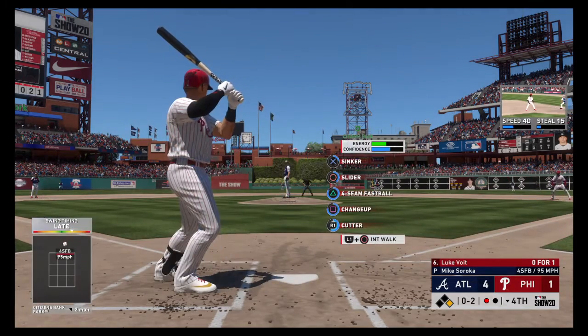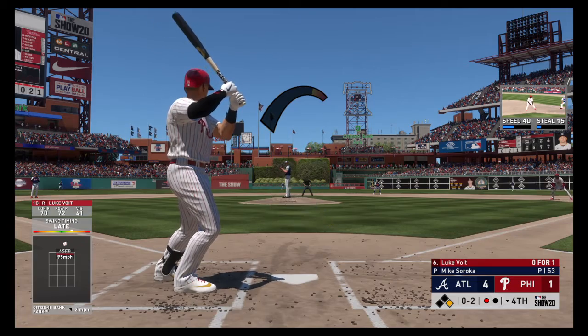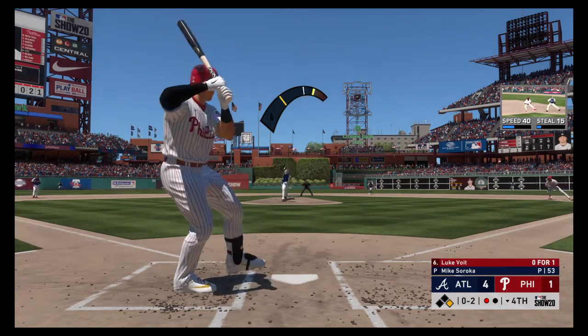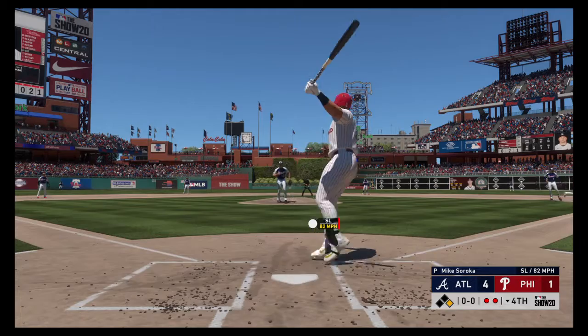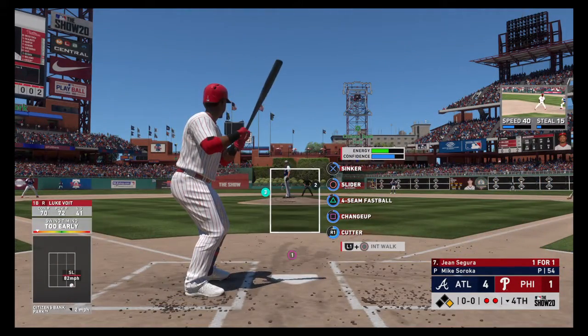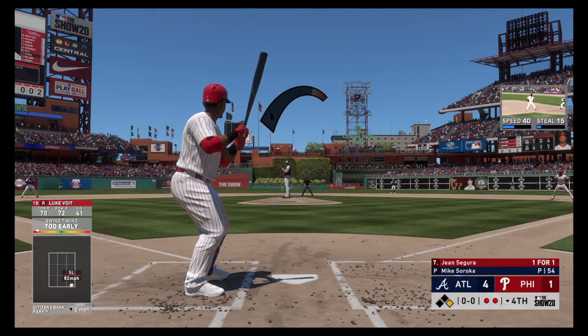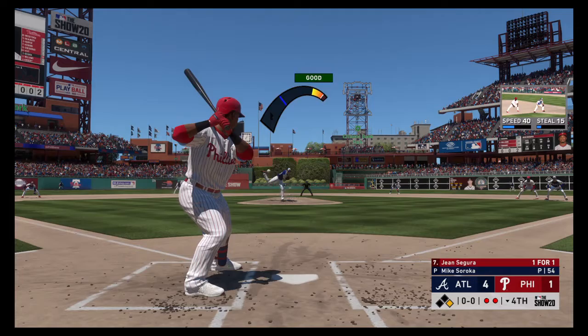Fouled away. Hoping to send him packing. Pitch on its way. And a swing and a miss as they got him with the slider there. 2 away. The batter coming to the plate now, shortstop Jean Segura, number 2. 1 for 1 after a single his first time up.